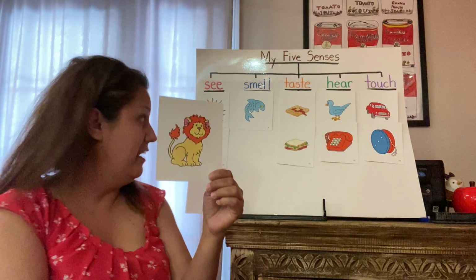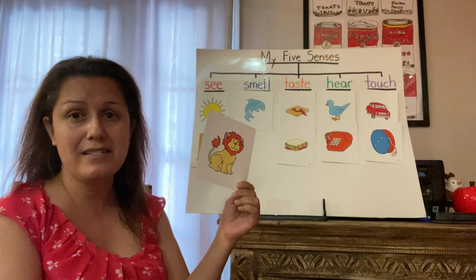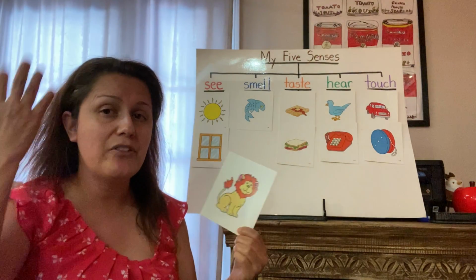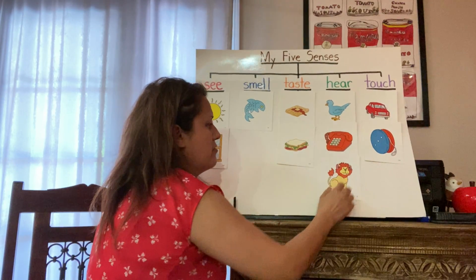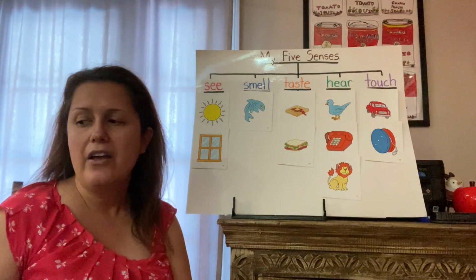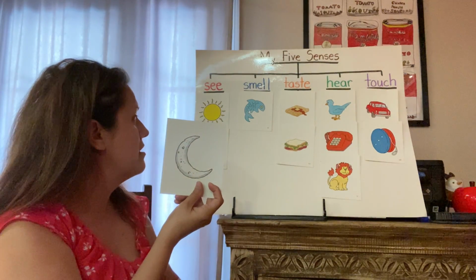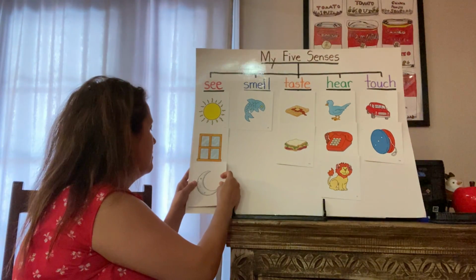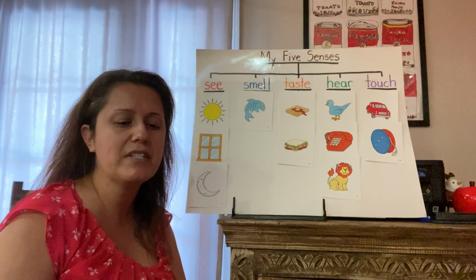If there's a lion, so you could definitely put it in different places, but I'm gonna put it under here because I love to hear the lions roar. So I wanna hear the lions roar, but we also like to see lions. Okay, then I have the moon. So the moon, we can see the moon. All right, I have a couple left.